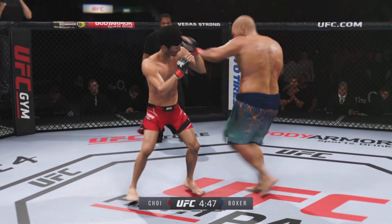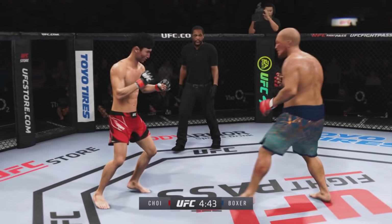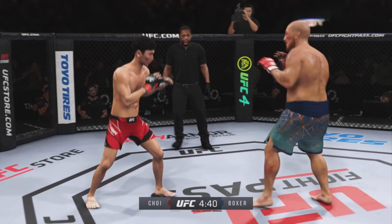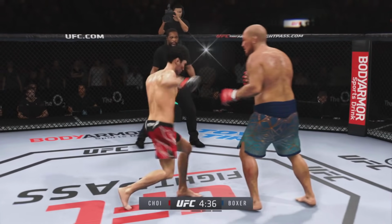Oh, beautiful counter on the jab after blocking the strike. Nice job turning defense into offense for the longer fight. All right, well, he's landed some good shots tonight, but there's no three-piece, there's no soda. More often than not, it's one and done.